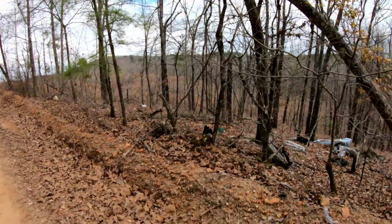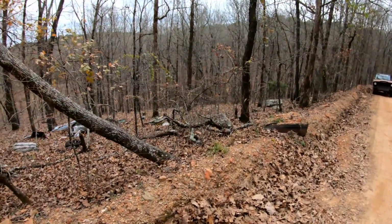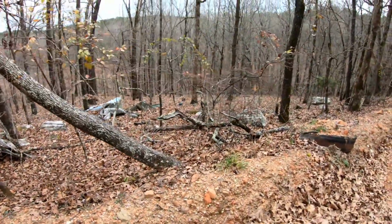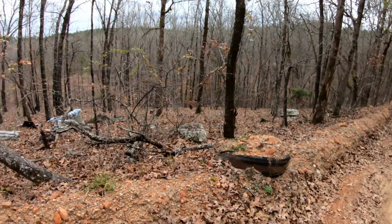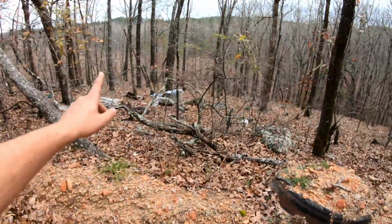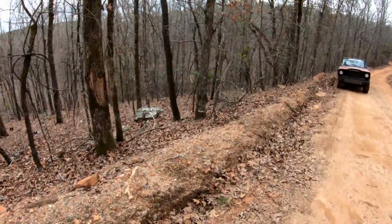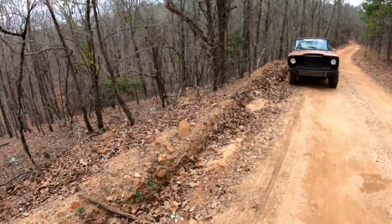All right, so we're a little bit further down the road now, and wanted to stop and show you this right here. This is another common occurrence down country dirt roads, is people come out here and dump, and I just hate that. We're on a beautiful hillside, and I honestly have no idea where we're at. I've taken so many different dirt roads, so many left turns. But anyway, people come down here and dump, and it really ruins the landscape. But you see it all the time down these country roads.